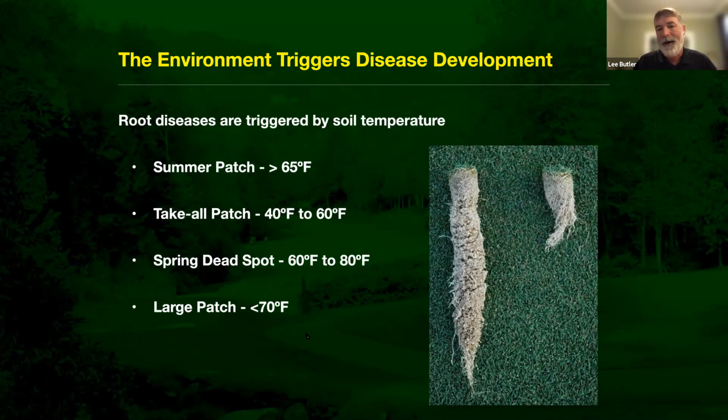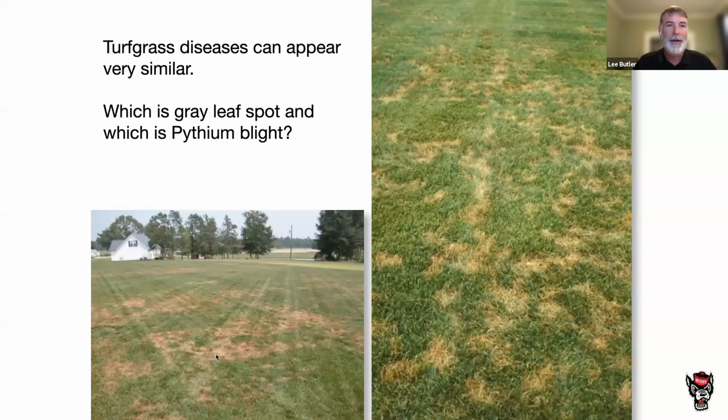It's free, a wonderful resource. That's what we use to predict when we start our research trials and things like that. All right, so talk a little bit about diagnosing diseases, because that can be a challenge, right?